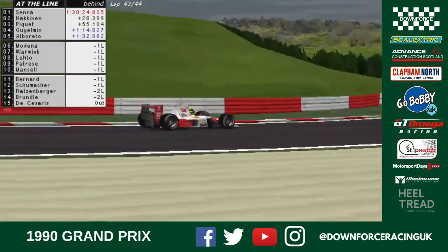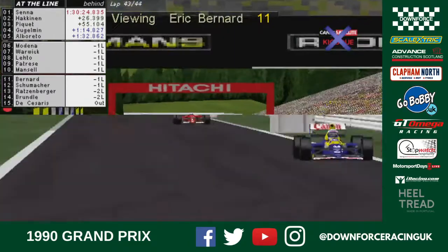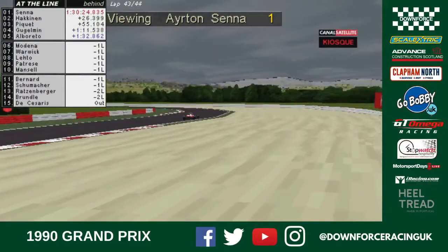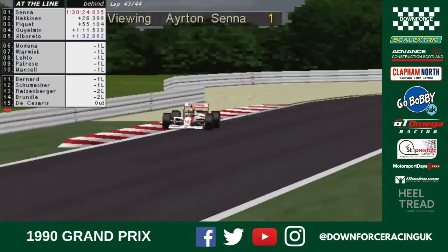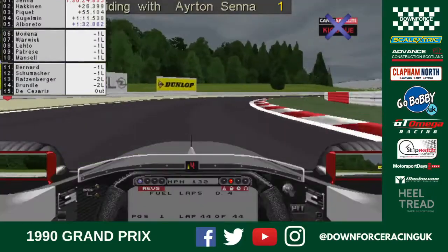2:04.437. So another new fastest lap. Mansell has recovered, by the way. He is now in 10th position, so he's dropped behind Patrese in the Williams. But Senna's still going strong. And on this, the last lap, the McLaren is just trying to get through to the end of the race.